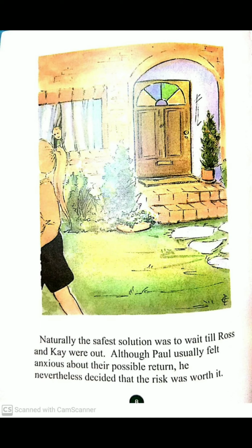Although Paul usually felt anxious. Anxious means he was very impatient. He was not able to understand whether he should take those toys or not. So he was anxious that they would return and scold Paul. So he was always in a hurry. He nevertheless decided that the risk was worth it.